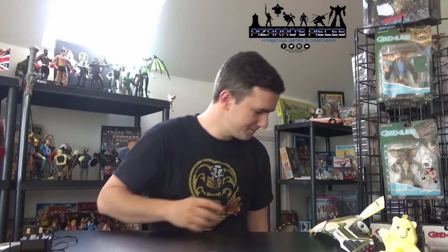What else have we got here? Next up, we've got this Donald Duck Money Bank with the popper in the bottom. There's no date or anything on this. It looks old. I'll give it a little bit of a clean, but I paid £1 for that. Don't usually pick up Disney items, but it looks pretty cool, so I picked it up.